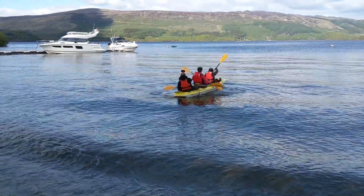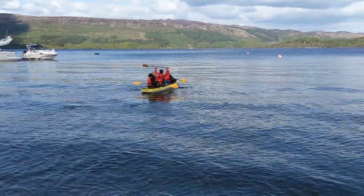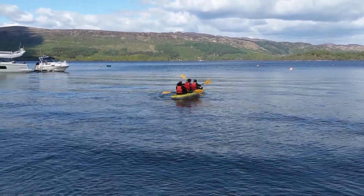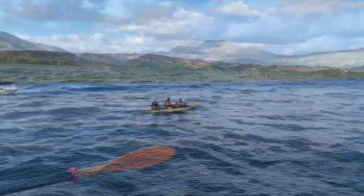Alright, turn around. These guys, they're going to get wet. Yeah, I know. There's a chance they could fall in. That looks scary. Look. Which one are you guys going to? That's it, turn around. Which one are you guys going to?